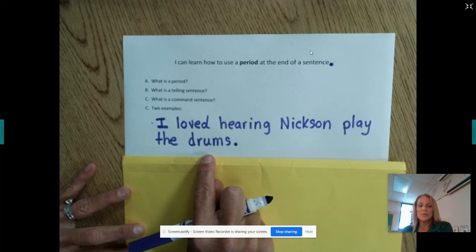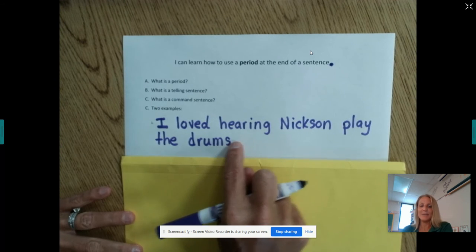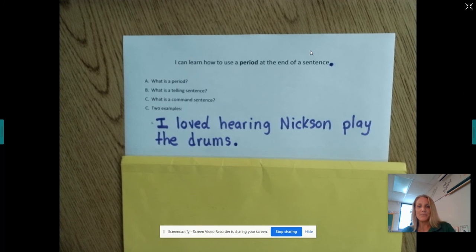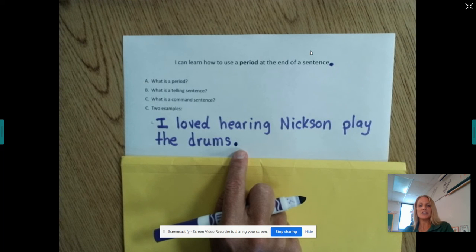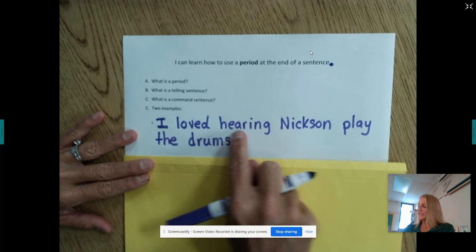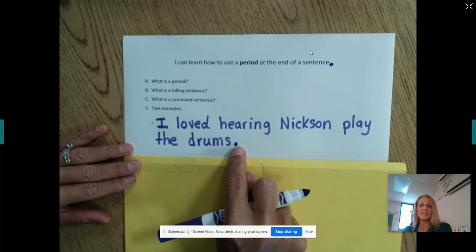A lot of times kids are so excited that they wrote a sentence and they're very proud of the words that they wrote, and they're like, whoo, I'm done, and they forget to put that, and then they keep talking and keep writing, and then we don't know when to stop. So it's very important that when your voice stops, you have ending punctuation to show that you have to pause, you have to take a breath before you continue reading. So I loved hearing Nixon play the drums. I'm just telling you something. And I end with a period.